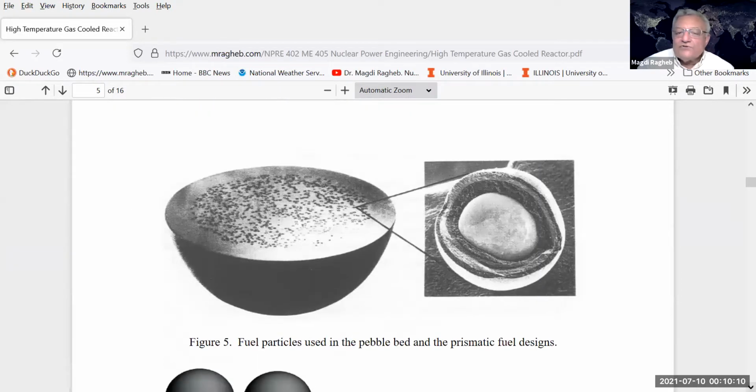The second approach is to use a pebble, almost like the size of a tennis ball. So this is a scanning electron micrograph of one little tiny grain of uranium. And you could see it is covered by layers of graphite, one layer upon the other, and then with also silicon carbide. Silicon carbide can take very high temperatures. In fact, the lining of the space shuttle for re-entry or re-entry vehicles in general uses that silicon carbide.